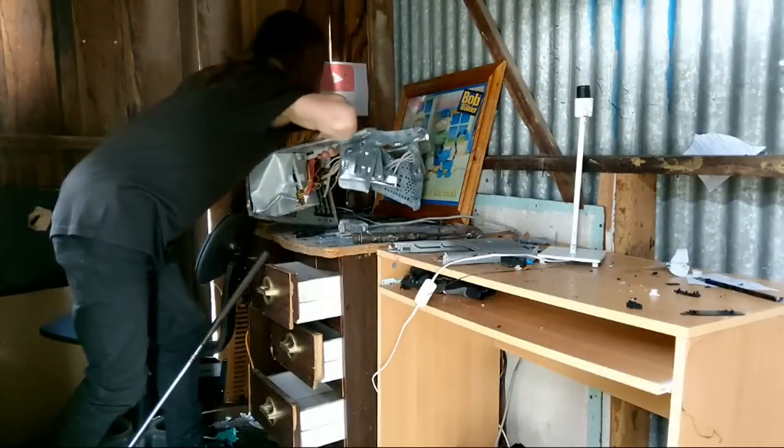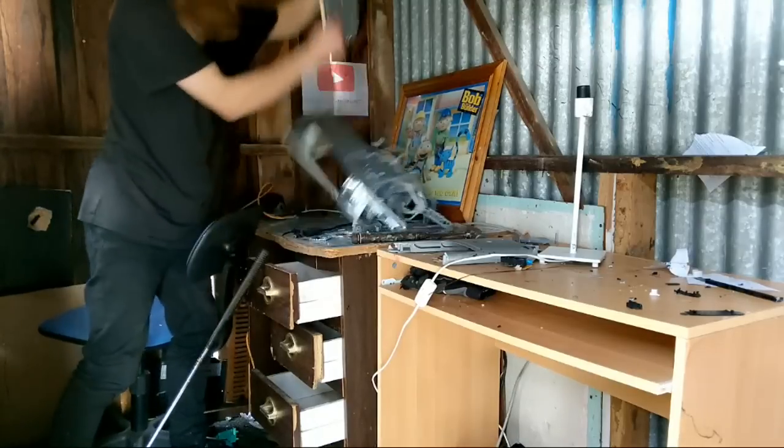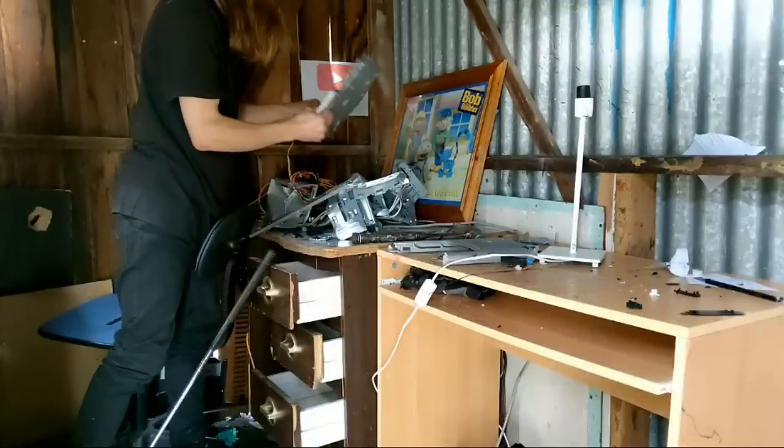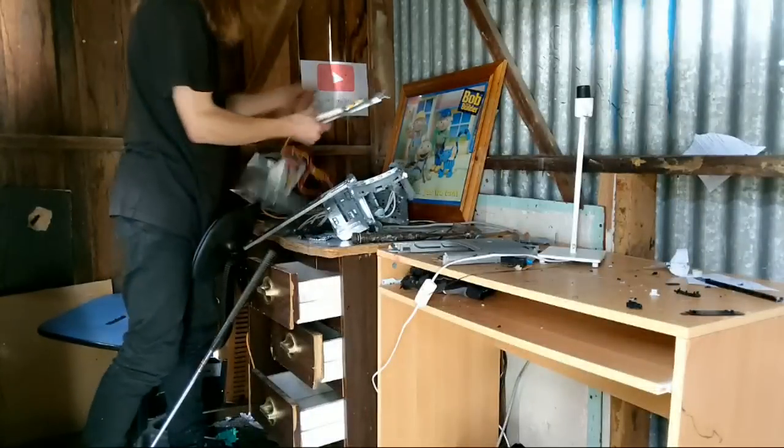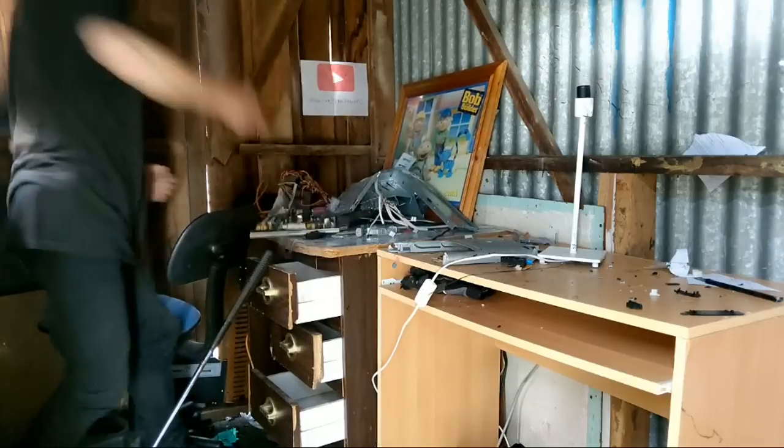Stupid thing. There! Now all the electricity in the office cut off. And everyone's gonna be so angry at me. All these computers fucked.